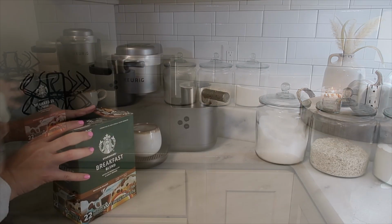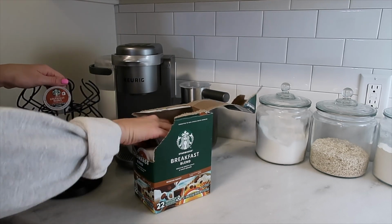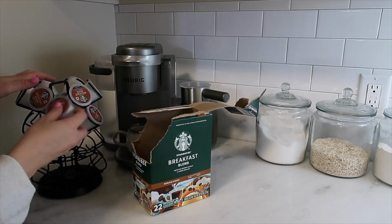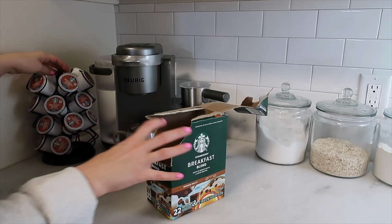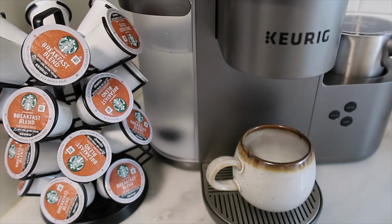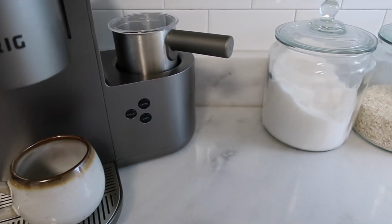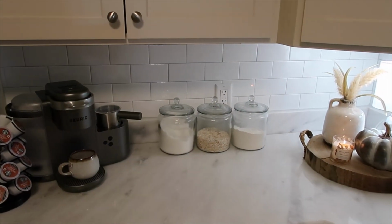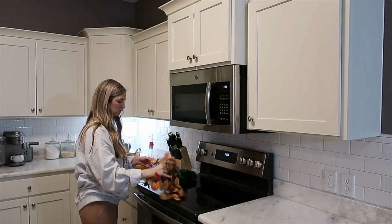But in the meantime, I'm gonna go ahead over to this coffee station and fill up this K-cup holder with some Starbucks coffee. And I'm also gonna add this cute little espresso mug that I found at Target. I love the color of those K-cups for fall, and I feel like they made this coffee station super cozy and fun for fall, but everything is still pretty clutter-free over here so that when I do make a mess in here, it doesn't get crazy.